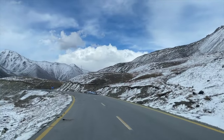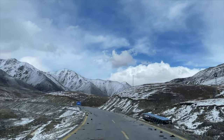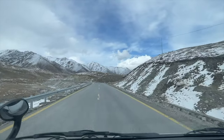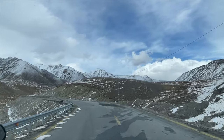Now we are about to reach Khunjerab Pass. Due to its elevation, it is highly advisable to limit your stay and preferably visit here during the daytime. Take warm clothes with you as it can get very cold.